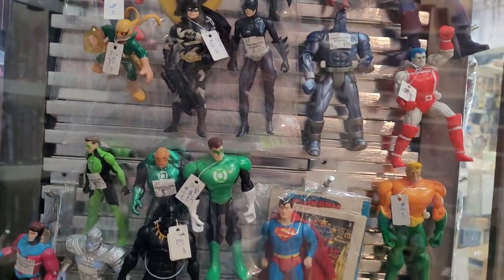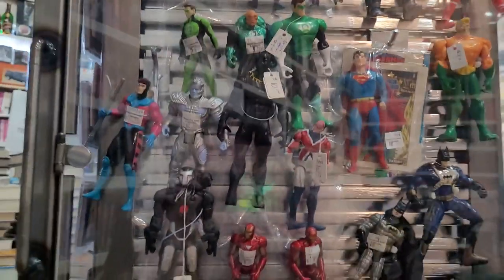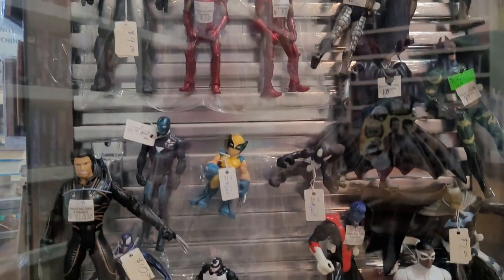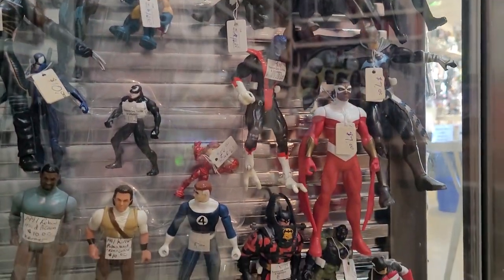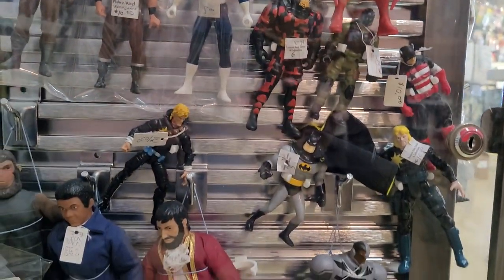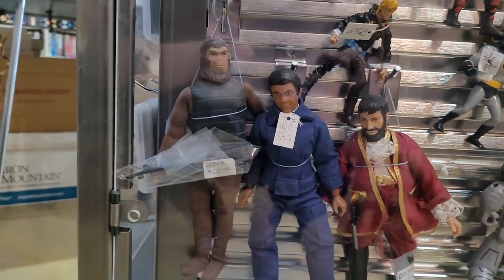Very cool. Some of the Green Lantern Corps, that's pretty decent. That Aquaman looks a little more jacked than I would expect for that version of Aquaman. Oh my god, look at the Hugh Jackman Wolverine there from the movie. Oh yeah, I also had that red camo Batman. Cool. Oh, Planet of the Apes in there even.